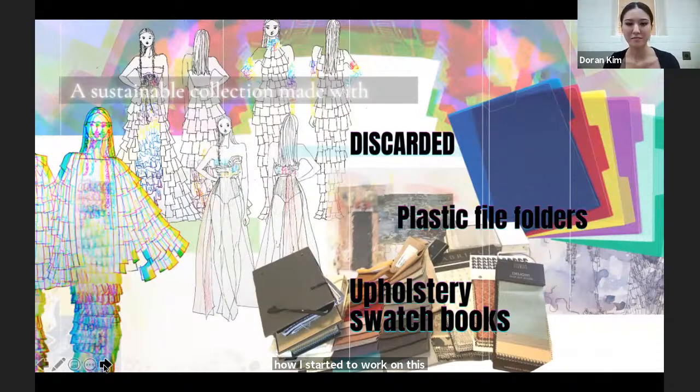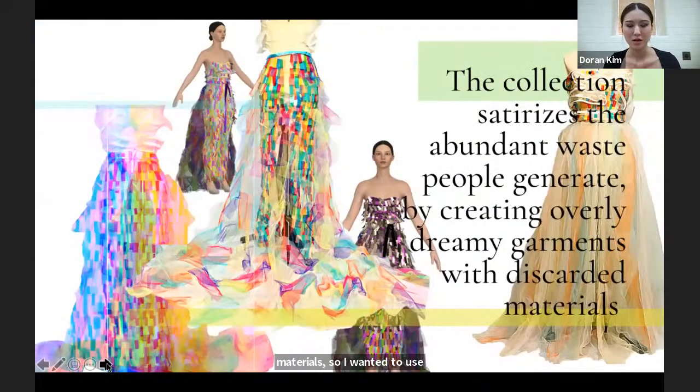So I got inspired by these stacked, discarded classified folders and upholstery swatch books at a thrift store I love to go to. I felt bad to see so many discarded materials, so I wanted to use them for my piece. As I described here, this collection is kind of to satirize all the waste people generate. For that, I overly made my garments shiny and colorful.